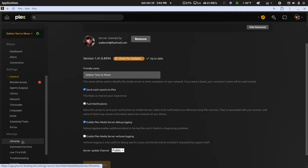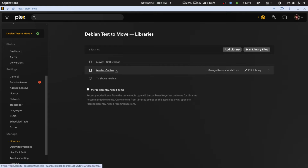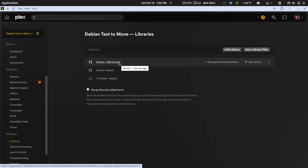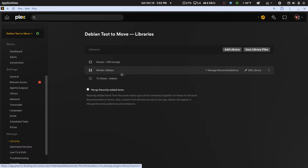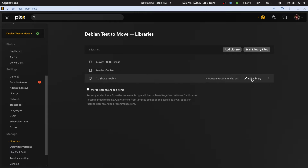So now the big test, let's see if the libraries are here. The libraries are here, but they no longer point to the right place. So I have to fix that before I can access it. I'm very happy to see them. So let me fix this one first. I'll edit it.